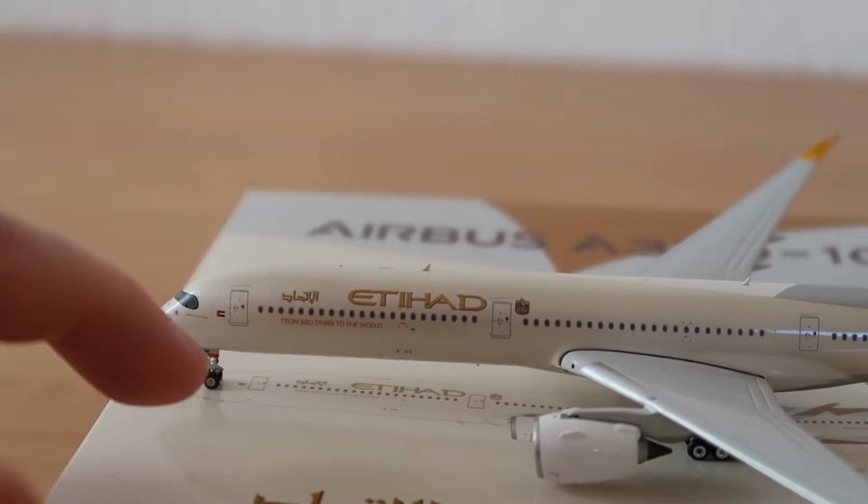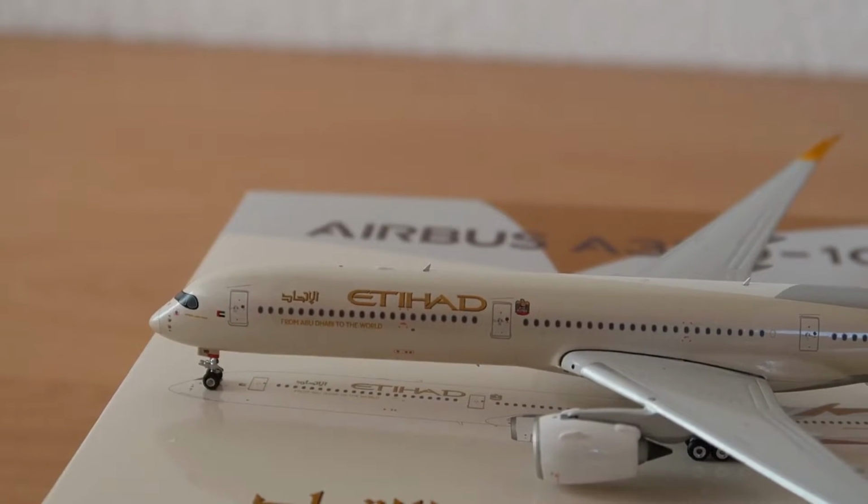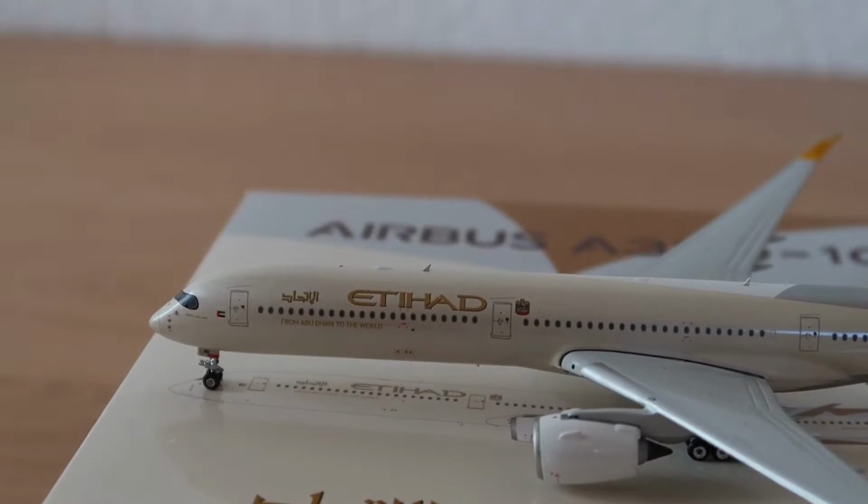First of all, we have the flag of the United Arab Emirates, the Etihad in Arabic script. Then we have their slogan, From Abu Dhabi to the World. And Etihad plus this little crown logo or emblem of the United Arab Emirates. To be honest, I don't really know exactly what it is. I think it's just from the flag. By the way, fun fact, Etihad is the national airline of the United Arab Emirates, and it's not Emirates as many of you might think.